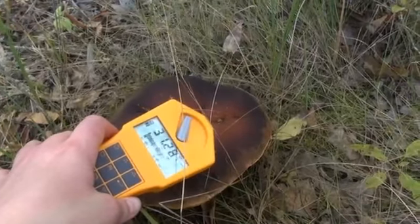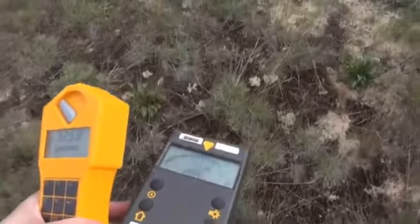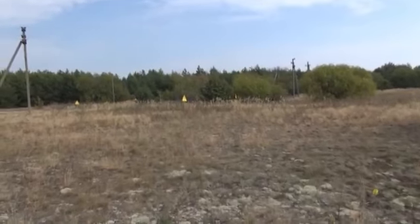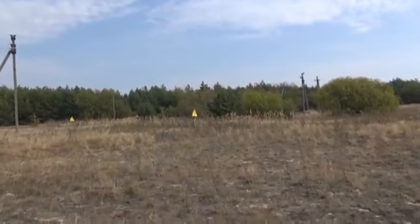But the Outer Mass goes into alarm mode again. Readings of the Gamma Scout and Outer Mass are quite similar. 32 versus 28 microsievert per hour. Here you can already hear that it's a much lower level of radiation.